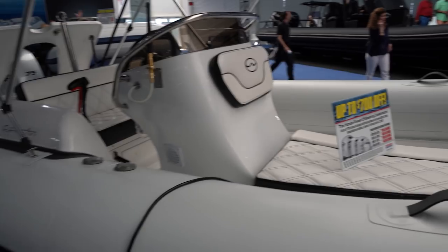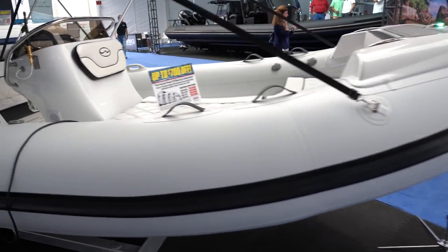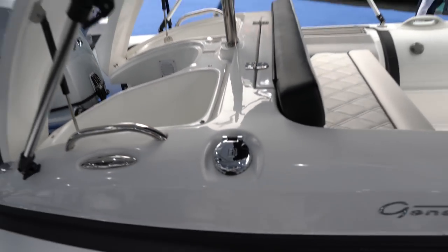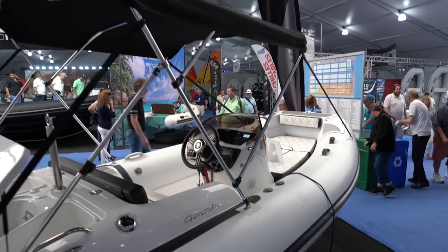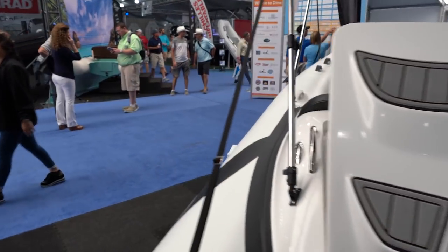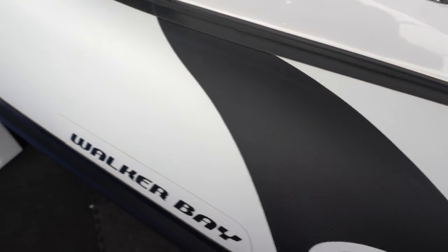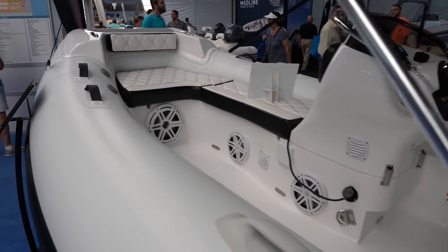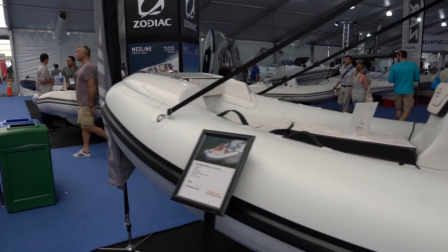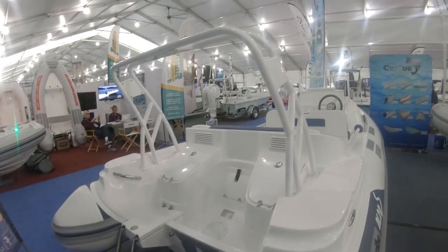Look at this, this is a 450. I like this boat. I really like the layout. I like the fact that they have this area where you can put ice and drinks. Look at that, nice bimini. Look at them putting a little carbon fiber strips, and I like it. A touch of details on this bad boy. Look at this, it's got a JL audio system. Wow. This is the Generation 450 Carbon with a 75 Honda.